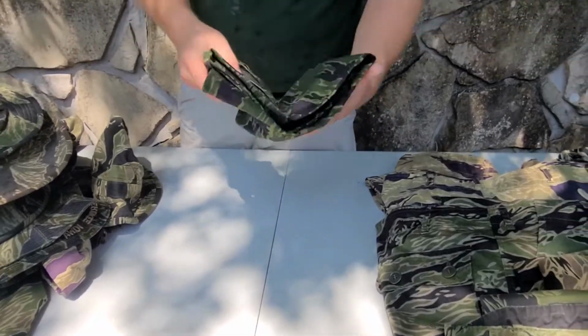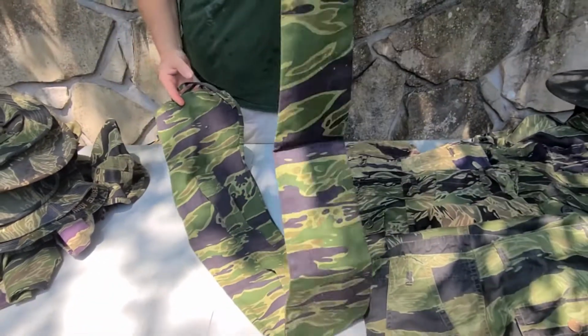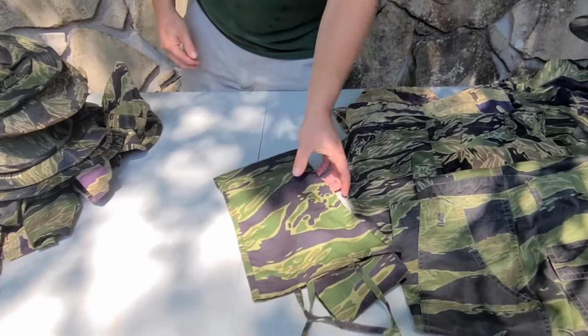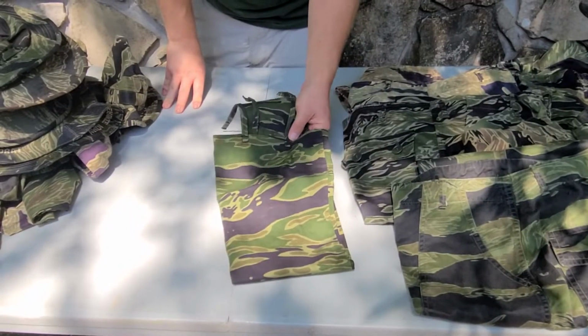And this one's not a hat, but it's actually a sleeve for a gun made out of tiger stripe material. This gentleman was in the Marines, and I believe he brought back a war trophy rifle that he had recovered while out on a patrol.